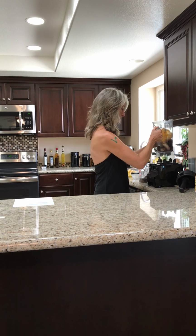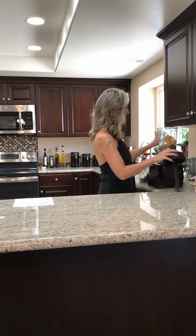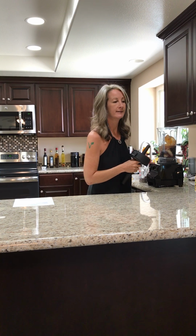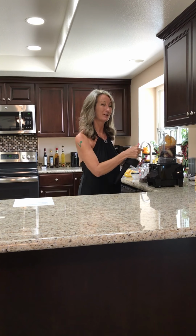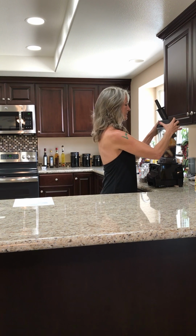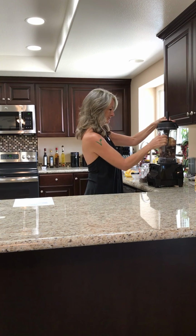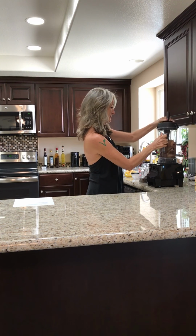All right, so I'm going to blend this up. You don't have to have a Vitamix. I had a NutriBullet. I had a Ninja for years. They work totally fine. Eventually, you're going to want one of these, but it's not necessary when you get started with this way of eating. So let's get this started here.